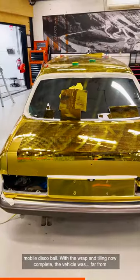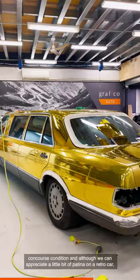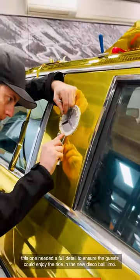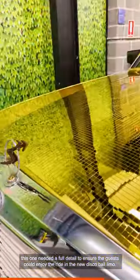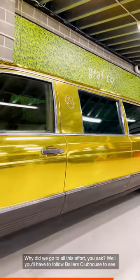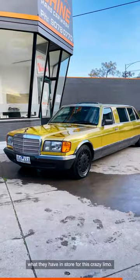With the wrap and tiling now complete, the vehicle was far from concourse condition. And although we can appreciate a little bit of patina on a retro car, this one needed a full detail to ensure the guests could enjoy the ride in the new disco ball limo. Why did we go to all this effort, you ask? Well, you'll have to follow Ballers Clubhouse to see what they have in store for this crazy limo.